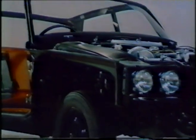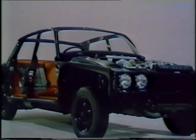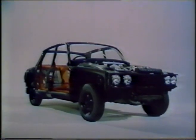Disc brakes on all four wheels, so it looks good and performs well. What is this about the Rover 2000? The suspension is mounted on the strong base unit, like all the mechanical parts. Why is it safer than any other car?